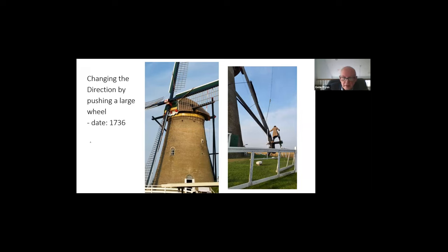Here we see on the left, you can see the date of this windmill. It's 1736. This windmill was built and it's still working today. So almost 300 years old, and we have a functioning windmill. Actually, the woman on the right in this picture is a windmill master, and she's pushing with her leg trying to turn this large wheel, which can change the direction of the windmill. If the wind is changing directions, to optimize the functioning of the windmill, you need to turn this wheel so that it can change the direction.